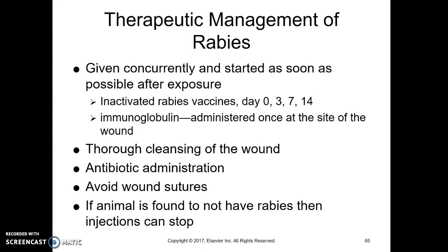Now they're starting to do that immunoglobulin at the site. So wherever the child was bit is where they're going to inject that immunoglobulin rather than just as a shot. So the wound of the bite, we want to clean it thoroughly. Consider antibiotics because this one's viral, but you can get it infected. You want to keep it open, so if there's something that can drain out, we let it drain out.